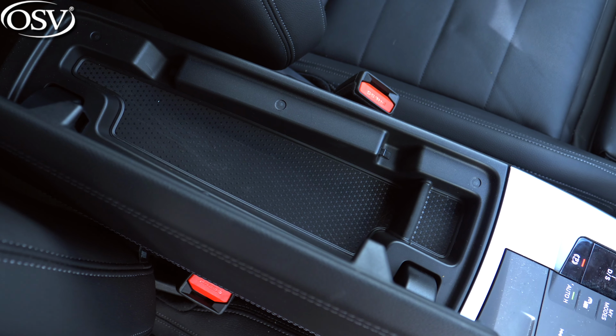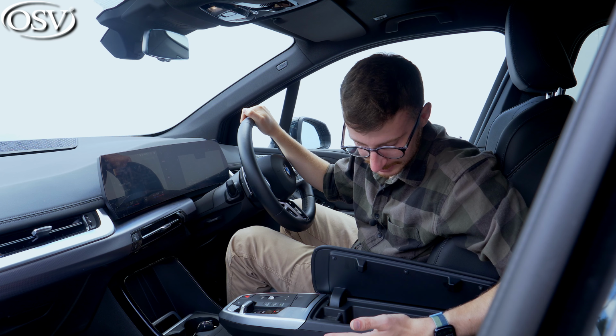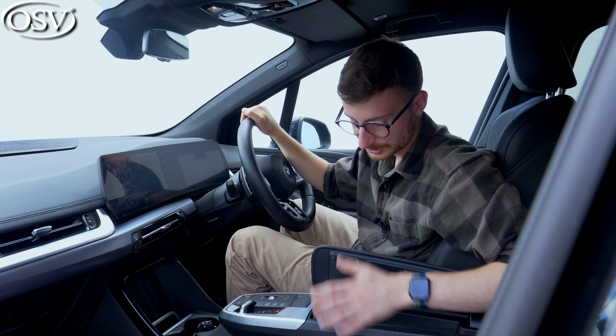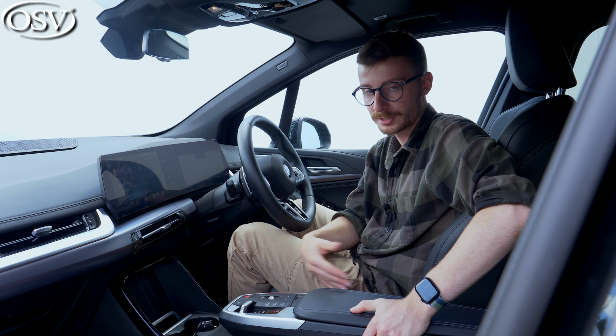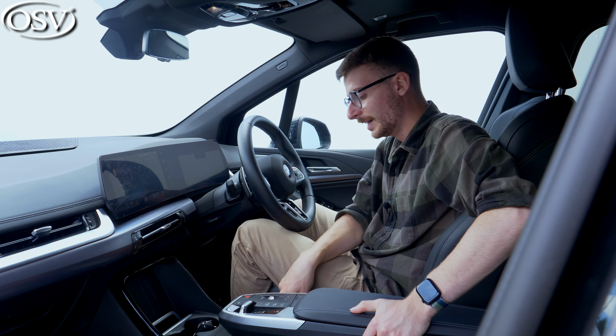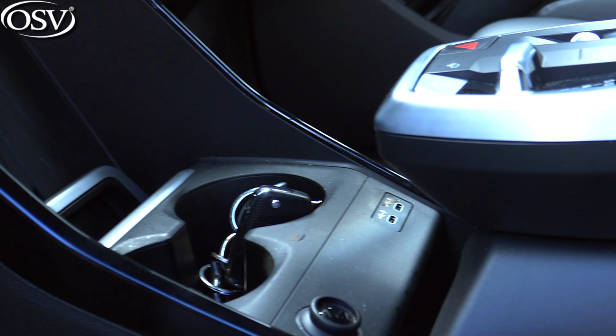It's not a particularly deep space, but you could put some keys in there and other bits and bobs you want easy access to. Any other objects you can put beneath this, as we've got a large area here. The sides come up quite high, so those objects aren't going to fall out while on the go, and you get a couple of USB-C ports and a 12-volt socket.